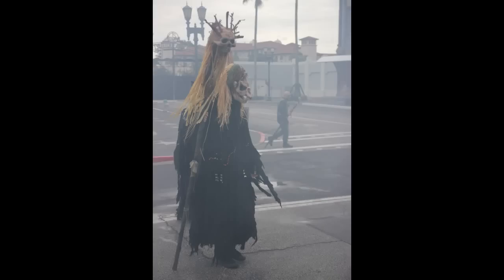Now, it seems that early on in the night, these demon-like creatures are walk-around characters, but as the night progresses, when the sun sets, they go up on stilts. At least some of them, anyway.